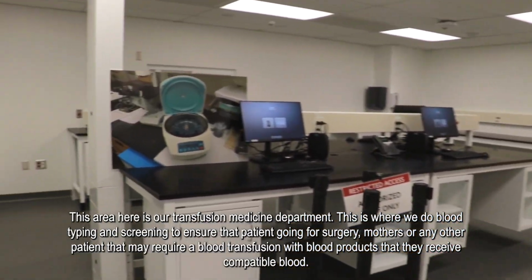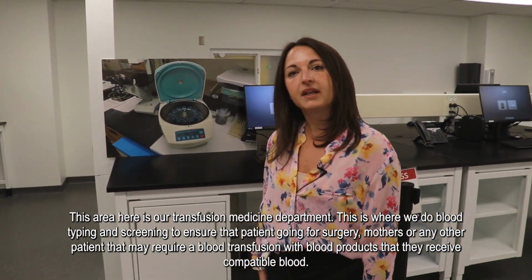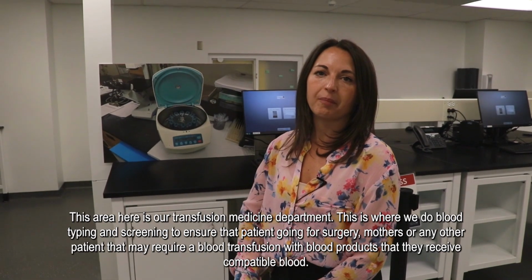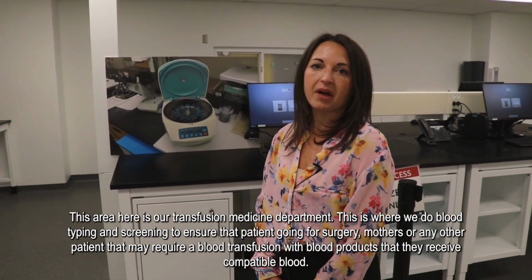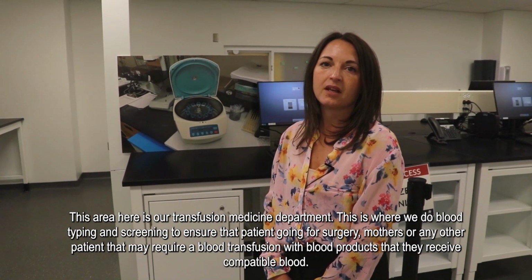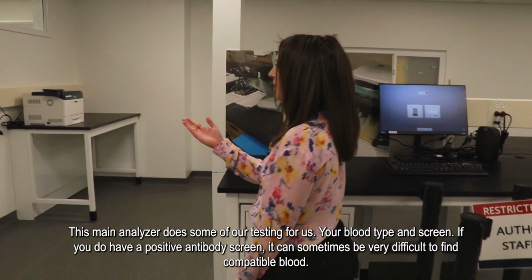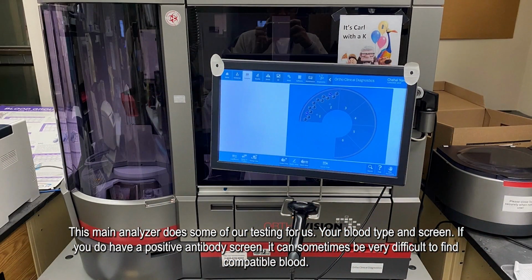This area here is our transfusion medicine department. This is where we do blood typing and screening to ensure that a patient going for surgery, mothers, or any other patient that may require a blood transfusion with blood products, that they receive compatible blood. This main analyzer does some of our testing for us, your blood type and screen.